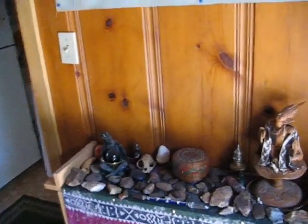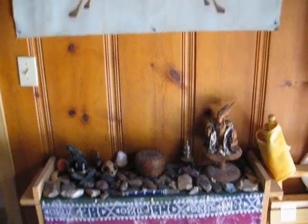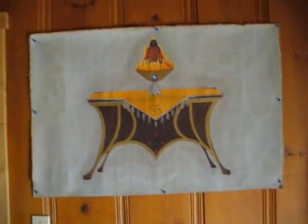I sleep in what used to be a dining room and what was at one time the last tenant's space, where she did all of her artwork. One of my little altars and some artwork I've done.